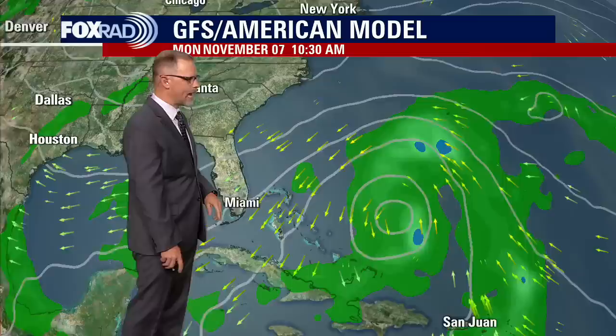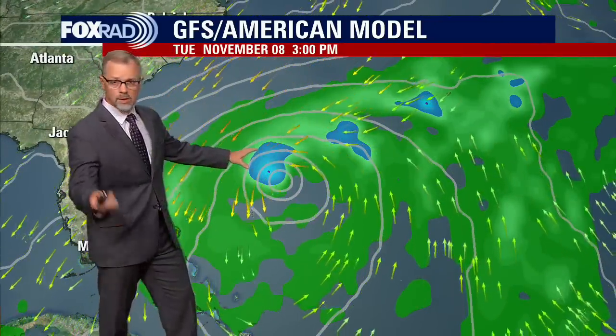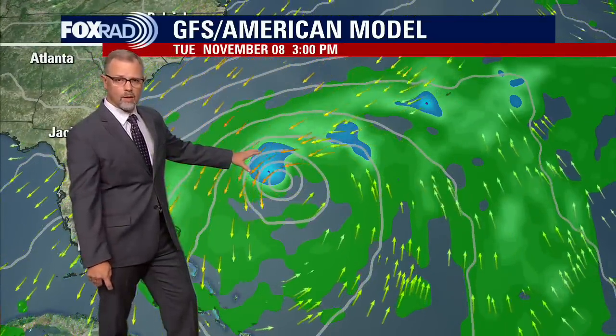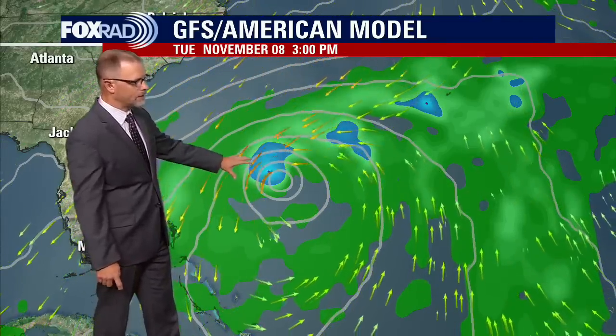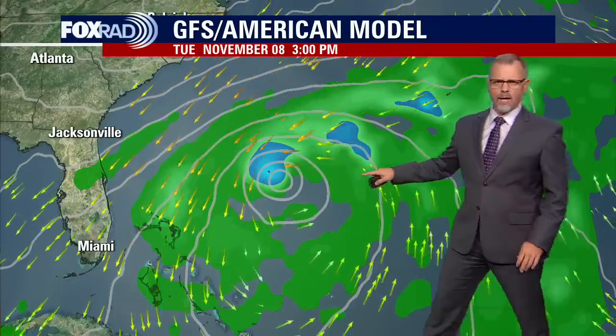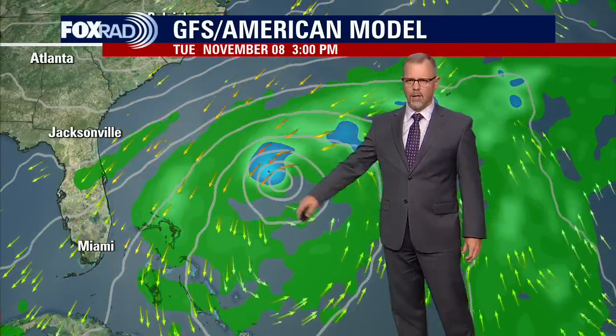We start on Sunday night. We move this forward, and you'll notice once we get into Tuesday afternoon, this is election day if you're with us here in the U.S., definitely looking to have some organization to it, definitely looking like this would be a tropical cyclone and possibly even a tropical storm, and with some area of even further development as it begins to get closer to that east coast of Florida.